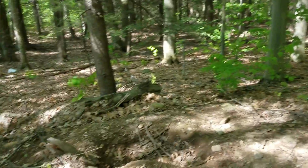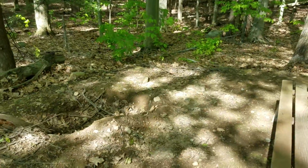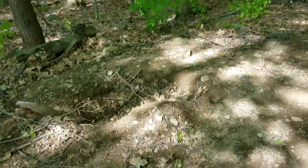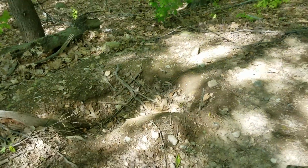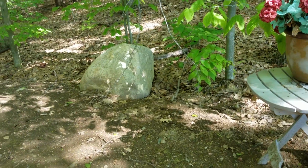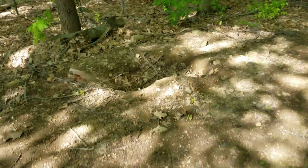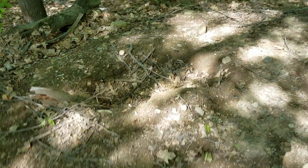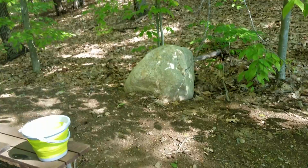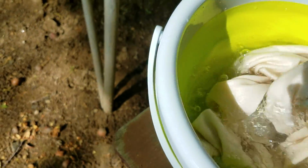Weirdest thing ever, and you guys are never going to believe me, you're going to think I'm totally whack. And I'm a little off, but see that big hole? If you guys can see it. That rock has somehow moved, without moving anything else, to that space. I know, nobody's going to believe me. But this hole was where that rock lived. That rock now lives over there. No idea. I swear to you, it's the weirdest thing.